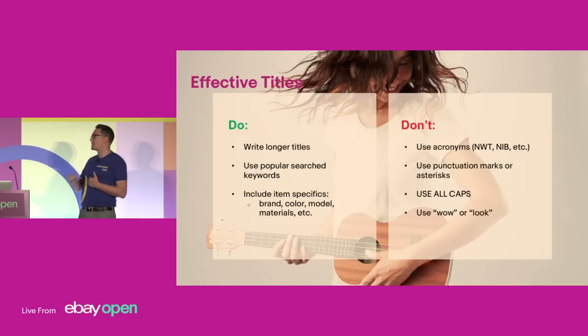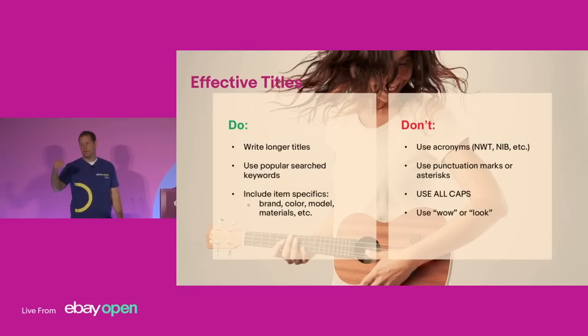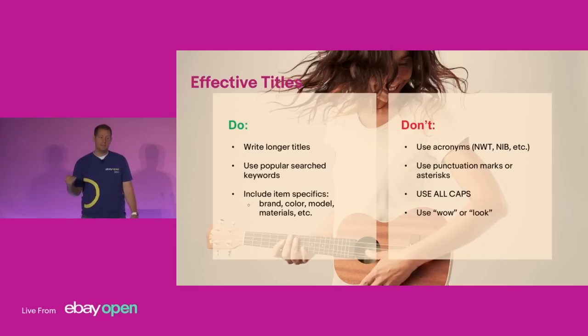So really exciting stuff. And one more thing that I forgot to mention, these show up first on mobile, right underneath the image. So all those item specifics are showing up. As you've seen on mobile, you actually have to click in to get to your item description, but all the item specifics show up right on the first view of mobile.